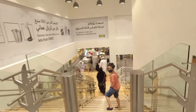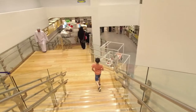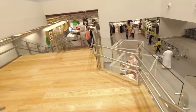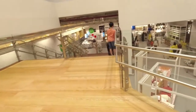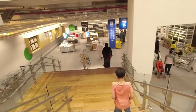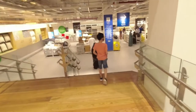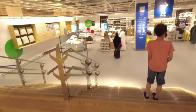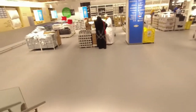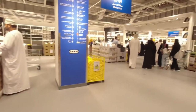We are now going to the market hall where you can see all the products that they're selling. So this one is divided into categories like the kitchen, the living room, bedroom, and garden. And here you can buy all the pieces that you want.